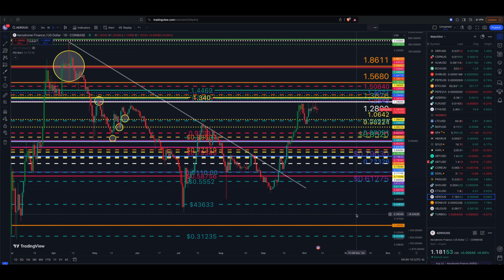It is the 11th of October. We're going to take a look here this Friday morning at Aerodrome Finance slash the United States dollar. Currently, we have Aerodrome basically flat. Bitcoin is actually up a little bit this morning, just over 0.5%. It's been quiet here for a couple days for Aerodrome. The overhead resistance level is really holding the price back.